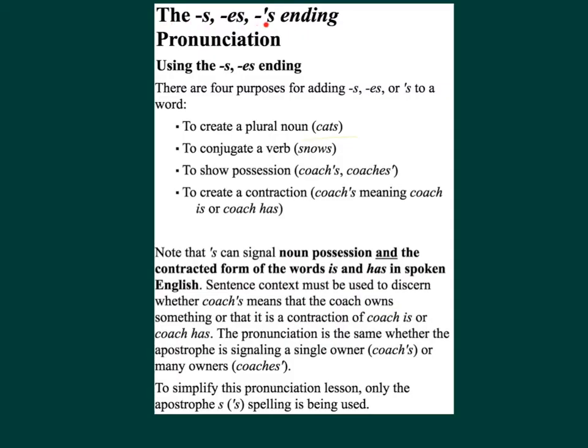The s, es, apostrophe s ending pronunciation. Using the s, es ending, there are four purposes for adding s, es or apostrophe s to a word: to create a plural noun, cats; to conjugate a verb, snows; to show possession, coach's; to create a contraction, coach's meaning coach is or coach has. Note that apostrophe s can signal noun possession and the contracted form of the words is or has in spoken English.